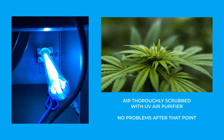Subsequently, before the next round, the cultivator completely sterilized and cleaned his grow room and then installed one of the UV air purifiers. After letting that run for several days to make sure the air was thoroughly scrubbed, stopping the reproduction of any bacteria, spores, mold, or mildew, he brought his new plants inside. With the added technology, there were absolutely no problems after that point. Once again, like many times before, a customer unfortunately had to learn the hard way.